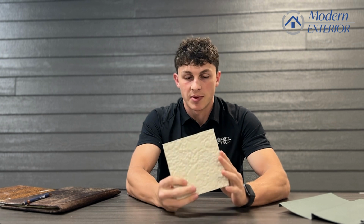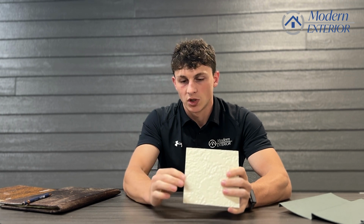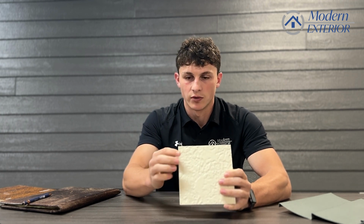You can see the texture is still pretty detailed, but you'll notice on the ends, well, this is a panel, but you'll notice on the ends they don't have butt joints. With Portland cement, you can't be as specific with your ends and grooves because it does get brittle. It is a hard product. If I was to smash this on the ground, it would shatter, it would crack.